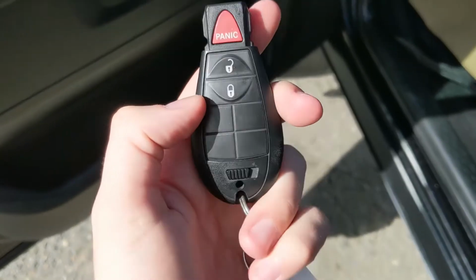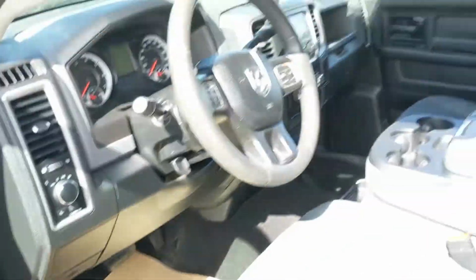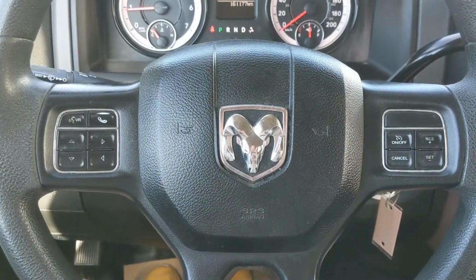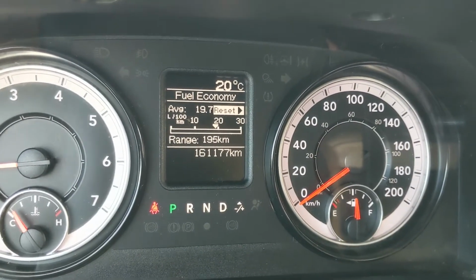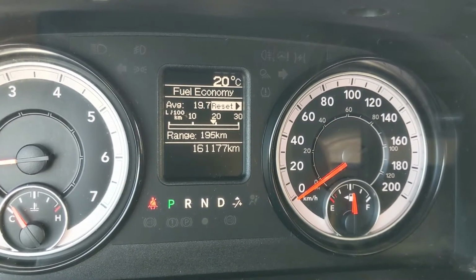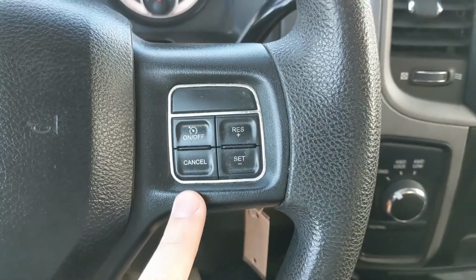This truck does have a remote keyless entry, as well as having power windows, power mirrors, and power locks. Now, sitting with the vehicle running, looking at the odometer, it is sitting at 161,177 kilometers.